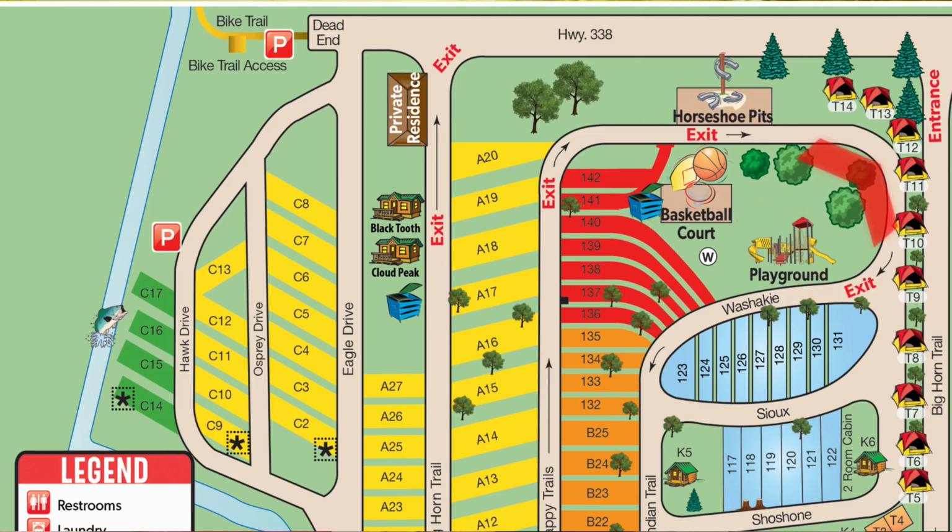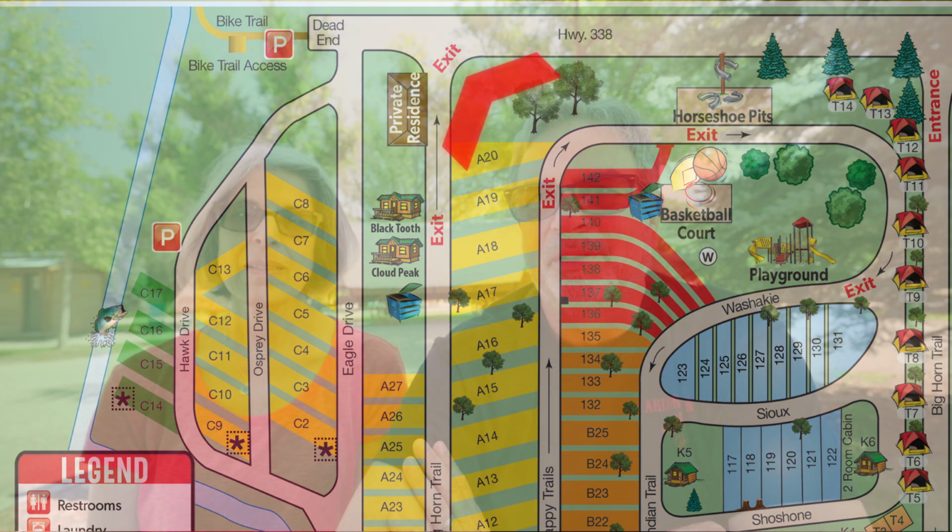Yeah, for example, in our campground, the entrance is on one side of the park. It's a one-way street coming in, and the exit's on the other side. If that information doesn't get relayed to the driver and they start going out the entrance when they're leaving, it's a long backup if another RV is coming in because it's a narrow road. So it's very important.